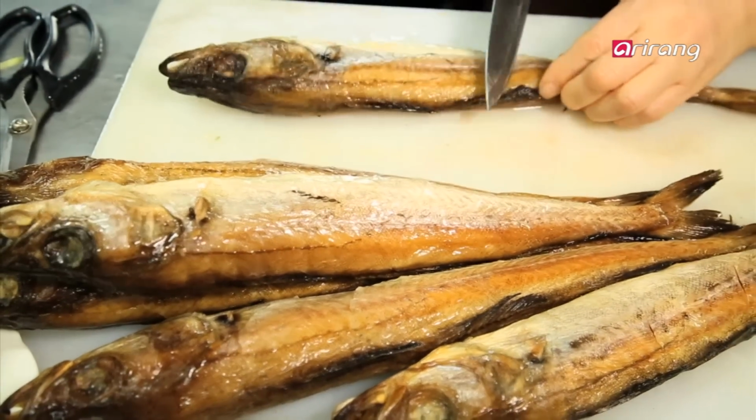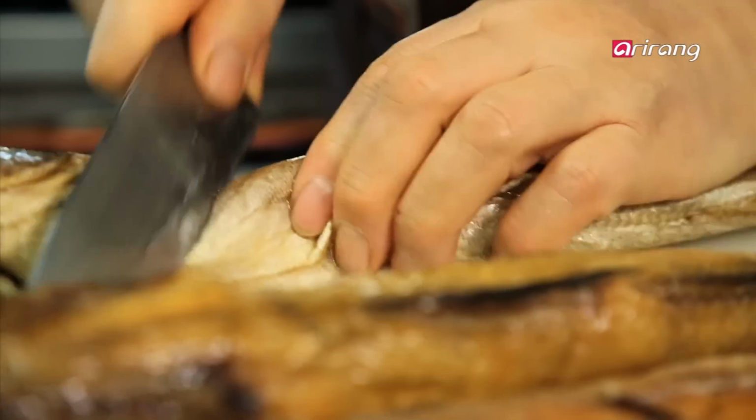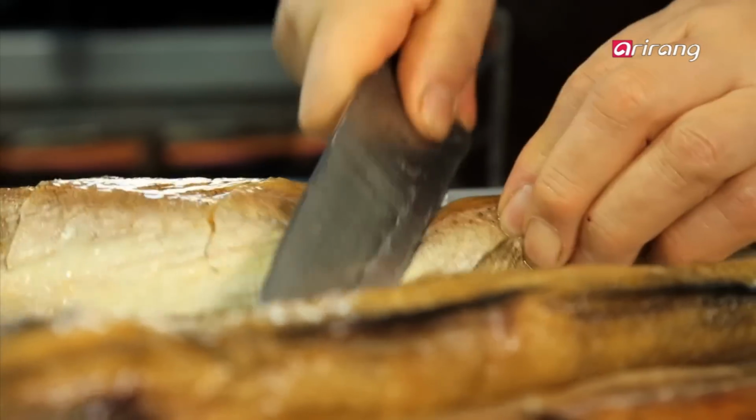As Hwangtae grew in popularity nationwide, it began to appear on the table in various forms.